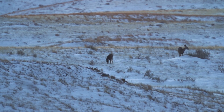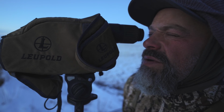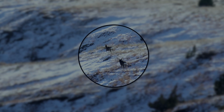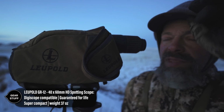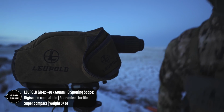There's a pretty decent buck rutting these does over here. So, looks like a nice buck. It's hard to tell from here. But there's some rut action. I don't know, you think he's a 4? Kind of looks like he is. Yeah, it's pretty far. His ears are pretty boxy. Long ways off. Yeah, I see him now. Check him out right now. He looks pretty boxy. He looks like a pretty decent buck.